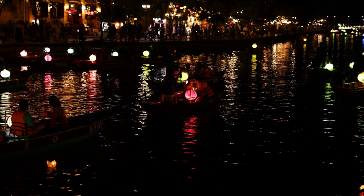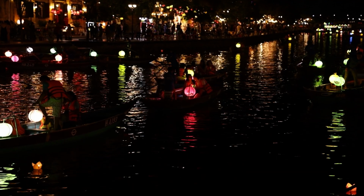In the later part of the evening, if you walk towards the river, you get to go on boat rides. You are able to put water lanterns into the river for good luck. And guess what?